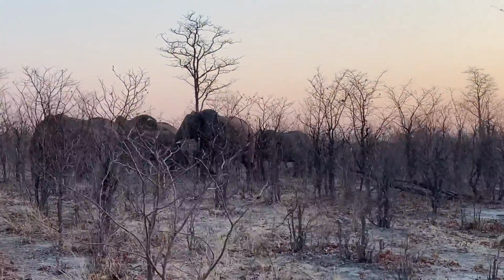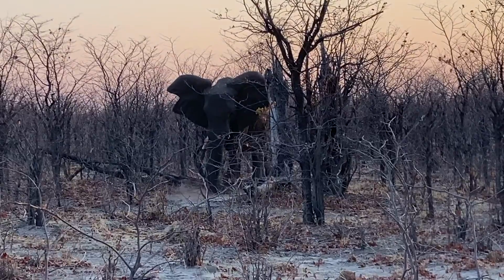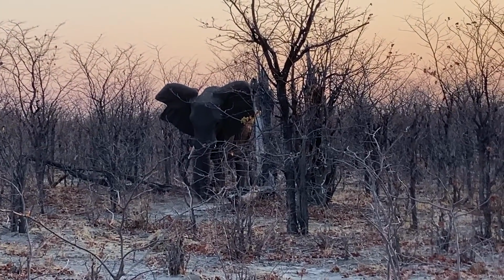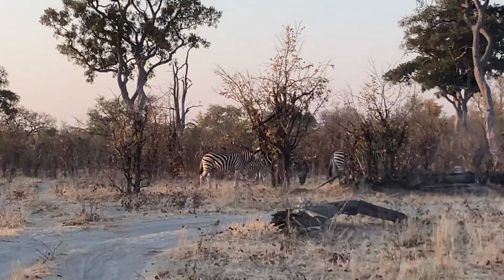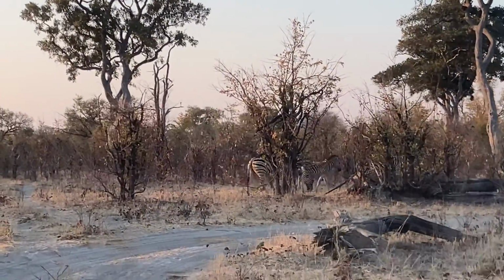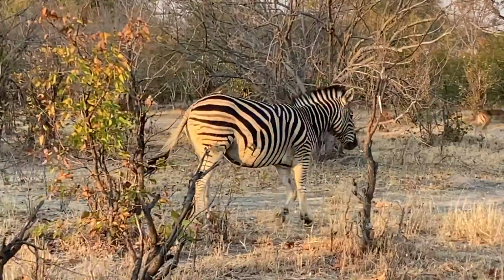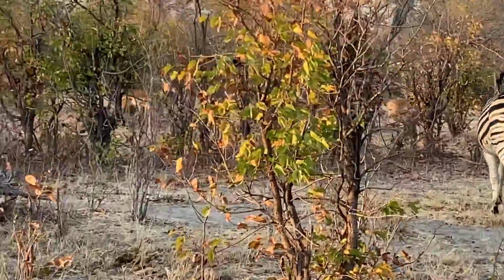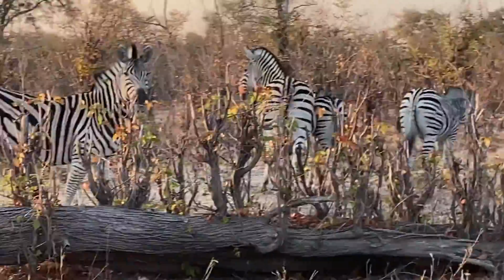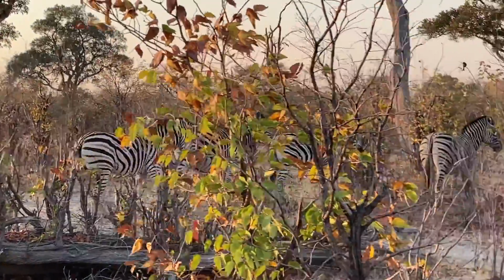This herd of elephants, they were so relaxed, so chill. Really special just to be able to chill with them and watch them. And of course, we had our friends with us, so we spent a lot of time looking at the animals that I think we often just drive past, like the zebra and the impala. But there's something special about that too, just chilling with these guys. I mean, they are pretty awesome, to be honest.